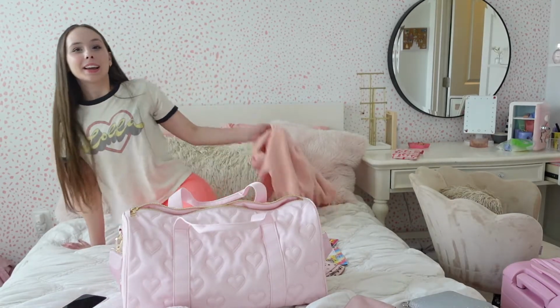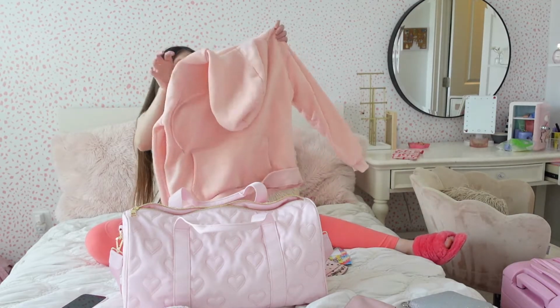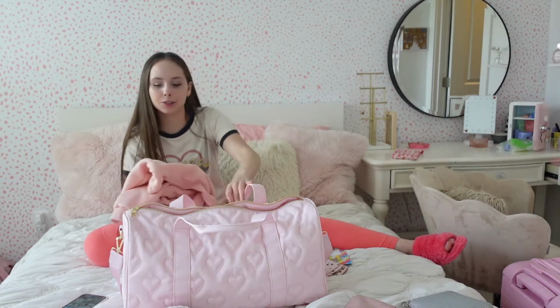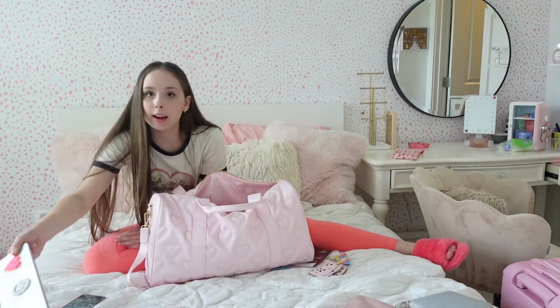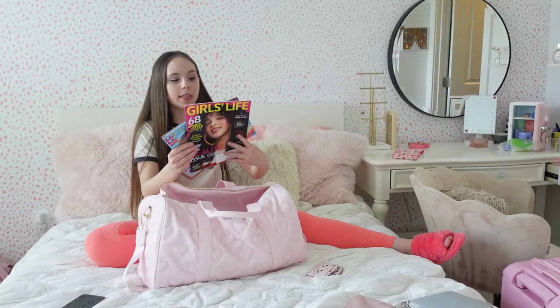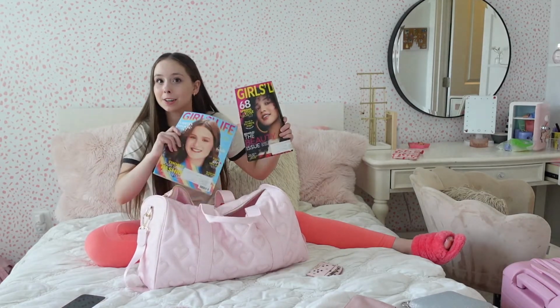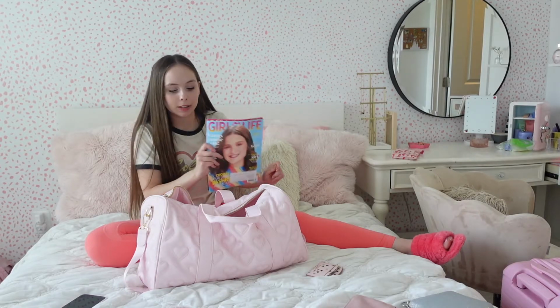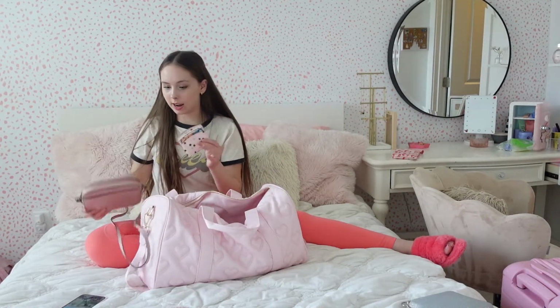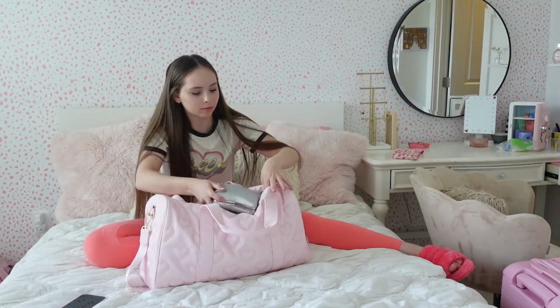It's literally so cute. So first off, I'm just bringing a sweatshirt to put in here for the car because, you know, it can get chilly. It says do what makes you happy on the back and it's so cute. I'm just going to put this on the bottom. And then I'm going to bring my laptop because I will probably edit things in the car. And then I'm going to bring these two Girls Life magazines because I haven't got to read them yet, so I'm thinking a road trip is a time to read magazines. My wallet and all my purses will go in here, I guess. And then this bag, which will have all my chargers and everything, is also going to go in it.